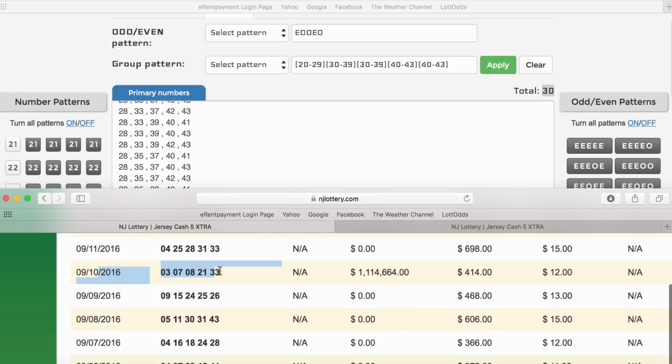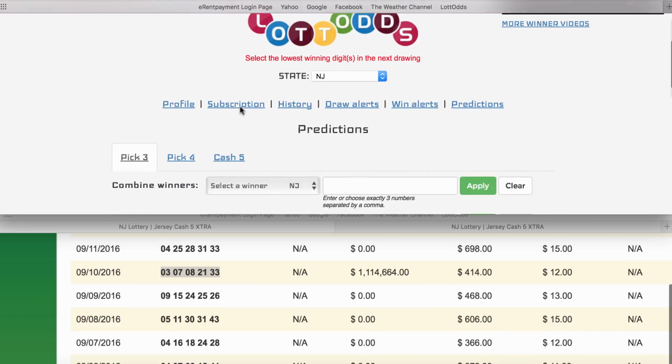Right? This was September 10th, right? It wasn't too far back, right? So look at this number: 3, 7, 8, 21, 33. Okay, let's play with that. Let's see what we got, how many numbers we'll be working with.